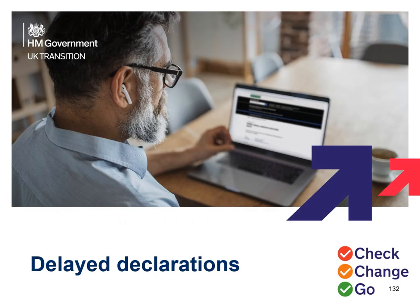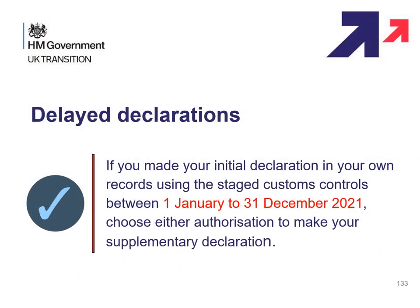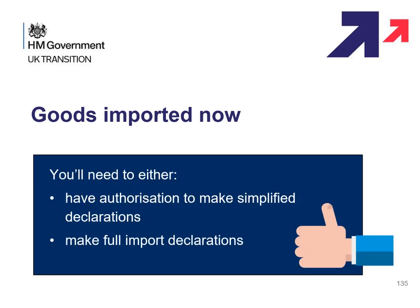Delayed declarations. If you made your initial declaration in your own records using the staged customs controls between the 1st of January to the 31st of December 2021, you can choose either authorisation to make your supplementary declaration. For any goods imported using simplified declarations, you now need to follow the rules for the authorisation you have. You'll need to either have authorisation to make simplified declarations or make full import declarations.